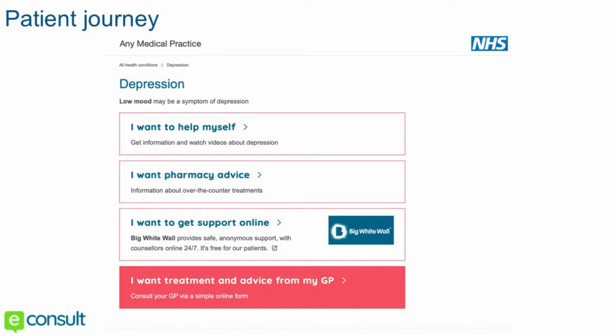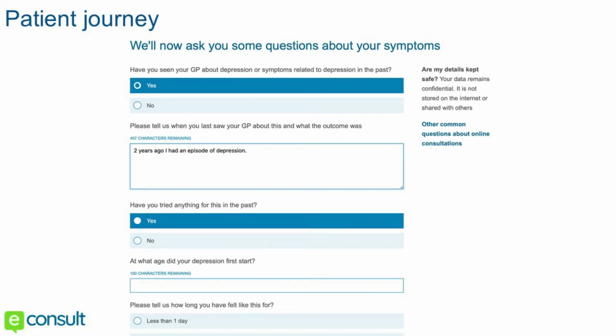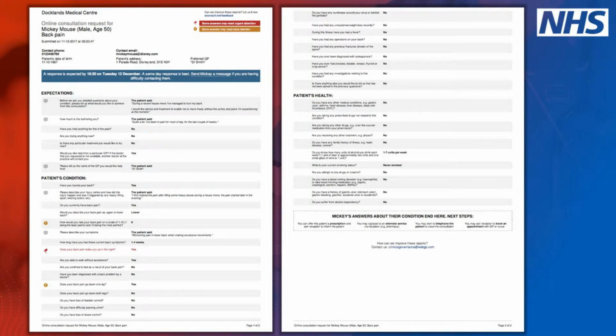Now, if a patient clicks this bottom button, we then take a history. So we've got the same kind of red flags that they use in 111, to rule out the emergencies and get them out of the way, and throughout the site there are other red flags as well. Then we take a history, much as I would if the patient is in front of me. But we're doing that in the patient's time, 24/7, and then we push that through to the practice.